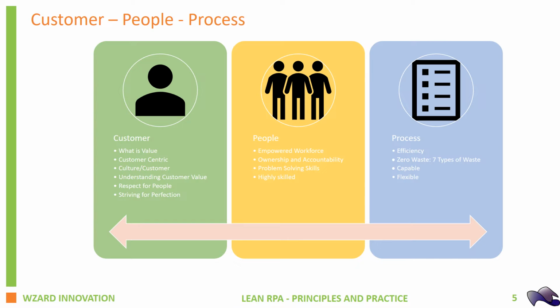Whenever I first introduce lean thinking to someone, this is typically the place I begin. Starting with customer, people, and process. Now, all three of these factors are equally important in Lean, so it doesn't matter the order I cover them. I'll start with the customer. From a customer perspective, what is value? Lean thinking is a very customer-centric approach.